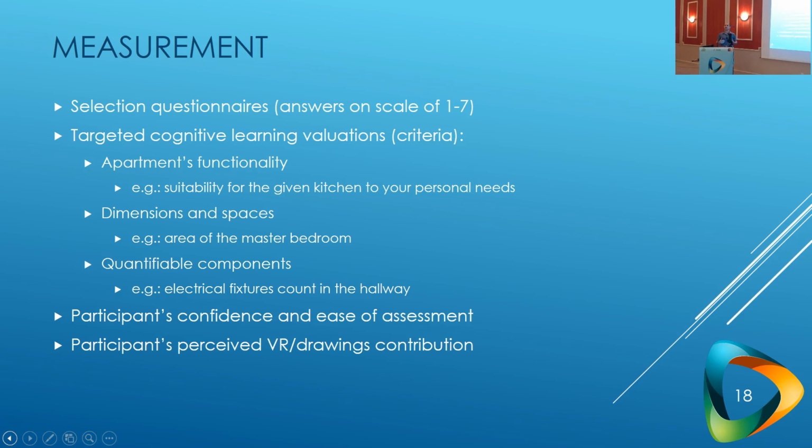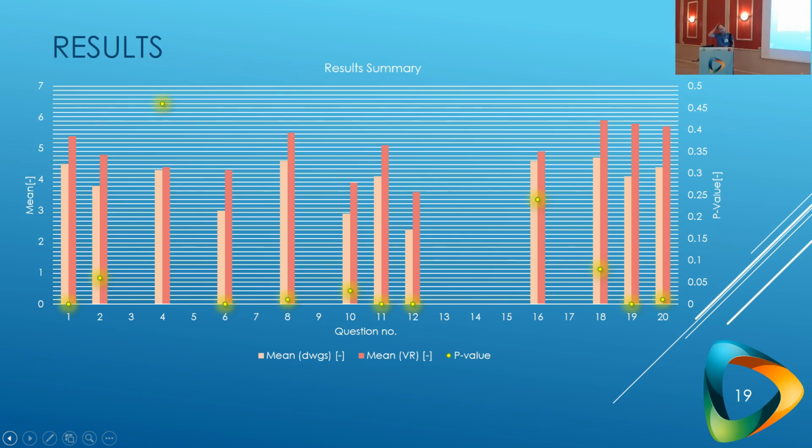Since many of the answers that we've got were really subjective, there is no correct answer. So basically what we've measured is the participants' confidence and the reported ease of assessment. Lastly, the last question in the questionnaire was regarding the direct participants' perceived VR or drawings contribution according to their subjective feeling. And what you see here are the mean values of the different questions that we've got, but more interesting are the highlighted yellow dots that show the p-values, and you'd see that most of the answers that we've got are significantly lower. The variance is significant here. Most of the calculated p-values are below the 5% threshold.